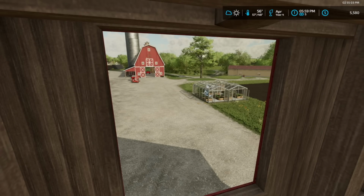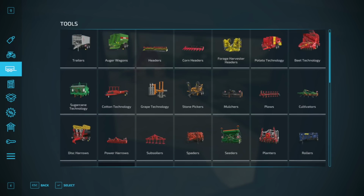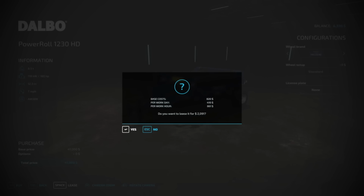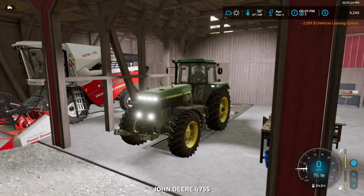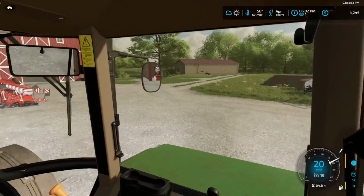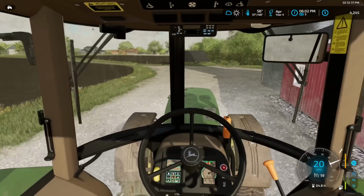Hold on, everybody. If I skip forward, that crop might plant, and I didn't get a chance to roll it. I need to roll. Before we skip forward, I almost made an oopsie, so we're gonna lease this roller for $2,000. Now we need even more money, but it's okay, because we need to roll these fields. We're gonna get a nice yield boost if we do, so I want to make sure that we get that done. I'm going to roll down to the store and we'll be right back with the roller.